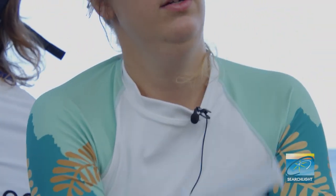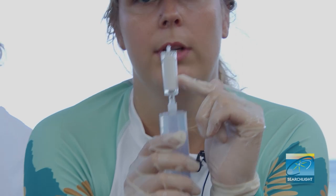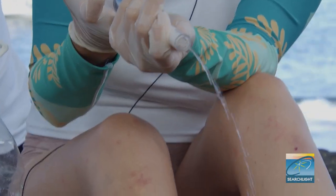And then we have this filter. It has a width of 0.2 micrometers, so it's really small, and it will filter out every little piece of skin, for example, that we can find in the water. And then we just push it through here.